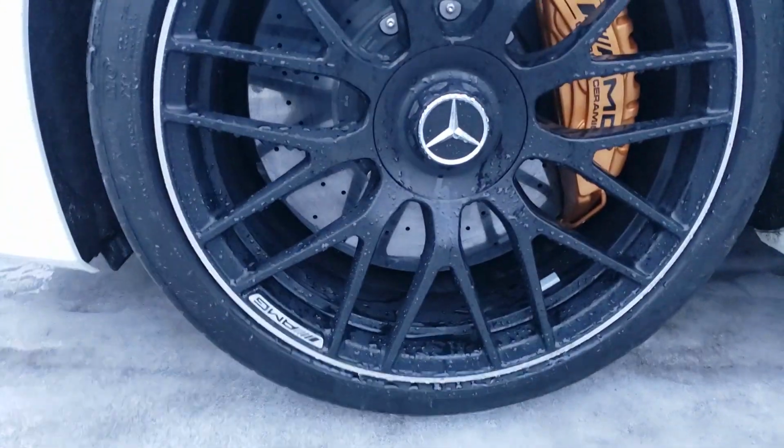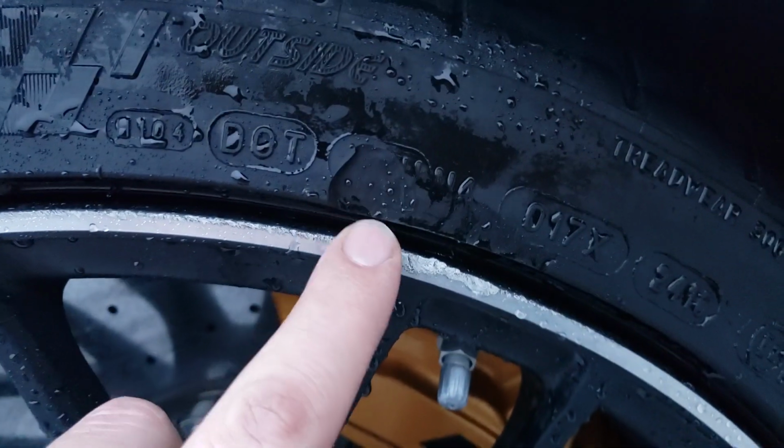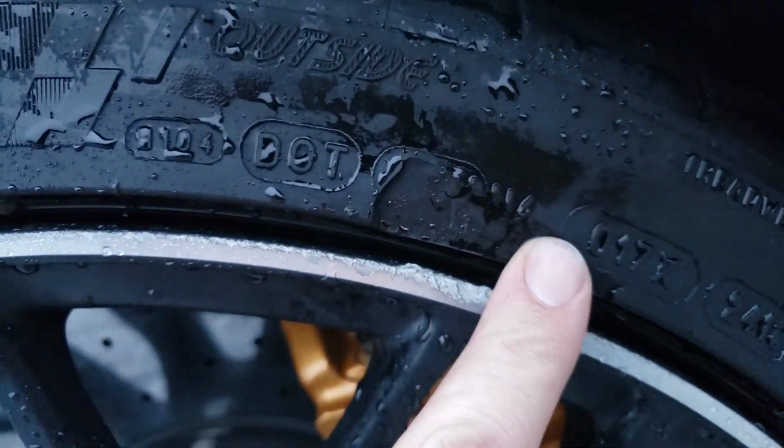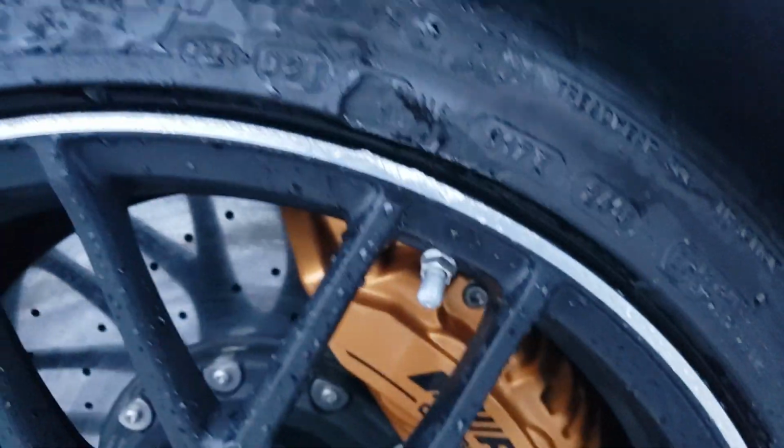This final front tire, we do have a 2016 matching Michelin. This one does have a little bit of a chunk right here out of the rim protector, and you can see how it didn't work and scratched the rim. So there is curb rash on all four rims.